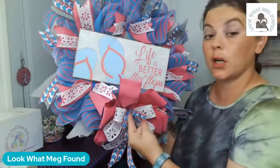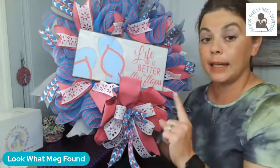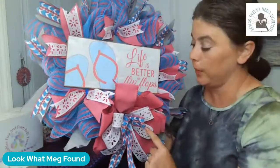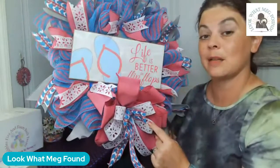And she also included a bow. Y'all, I'm so excited about this. I don't even know what to tell you. I cannot tie a bow. And I started my crafting career as a wreath maker, and I cannot tie a bow. And she sent me a bow. And so my wreath is big and full and fluffy and has a bow.